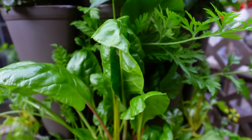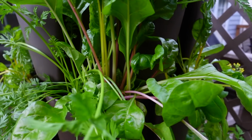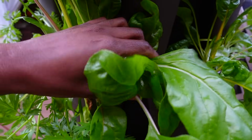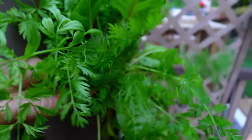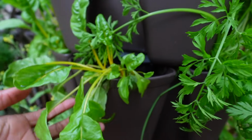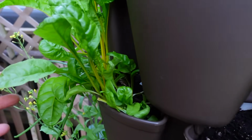Moving to the second tier, I've got a mix of carrots and Swiss chard growing. I'm telling you, having plants growing vertically away from the ground and the non-flying soil-dwelling pests sure does keep your crops in far better condition. I succession plant, so I've got produce at different sizes in here, so you may notice some gaps in my pockets because we regularly harvest from our planters, so just keep that in mind.